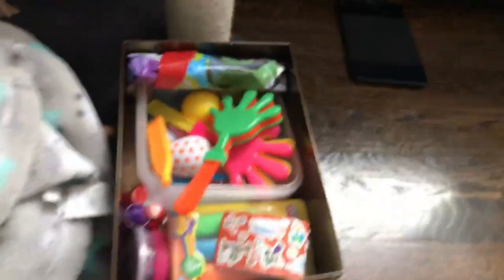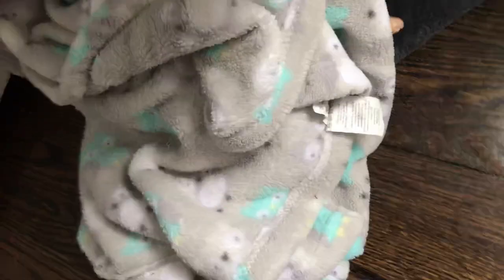Monkey. Mr. Monkey. Okay, so he, like I said, wants Mr. Monkey. You spilled a toy, so I'm going to close the box. And since we know it's Mr. Monkey, he's on the floor, and we're going to go get him. Right, buddy? But let's get your jacket on first, okay?